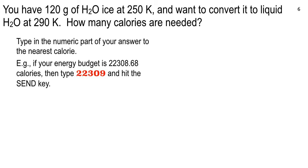For a heat problem, you're always starting with solid water, ice, so 0.5, 0.5, 0.5. You always finish at least a few Kelvin above the melting point, so that's liquid water, 1.00. Those are the numbers that tell you, per gram per Kelvin, how easy it is to heat something up or cool it down.